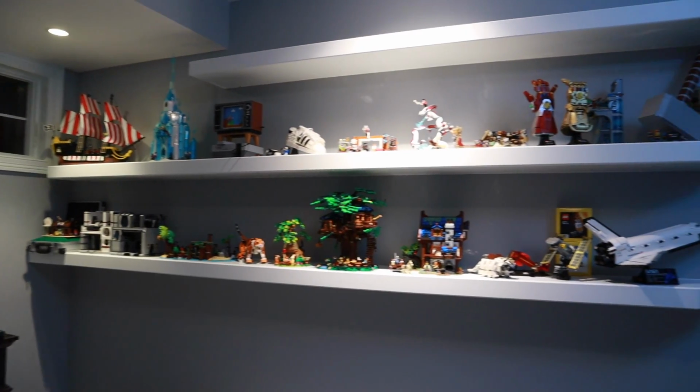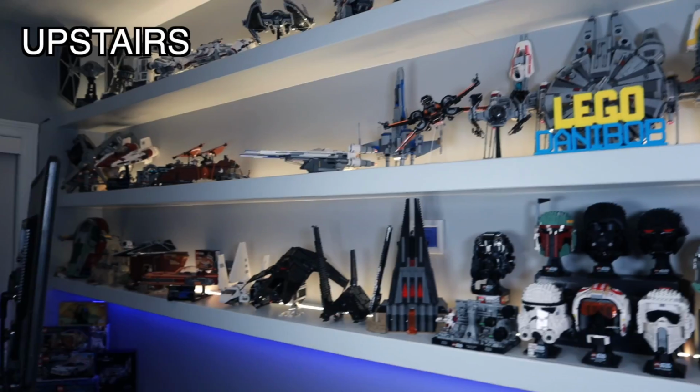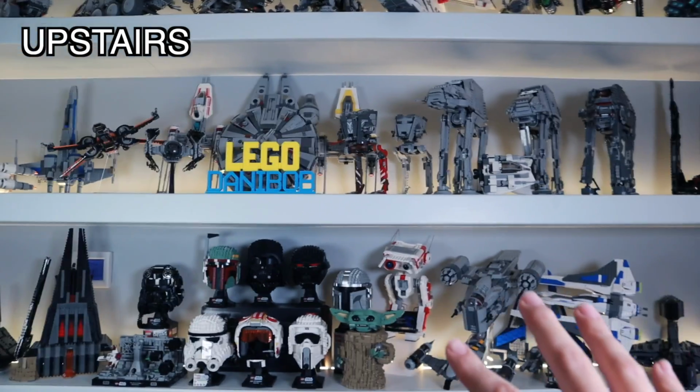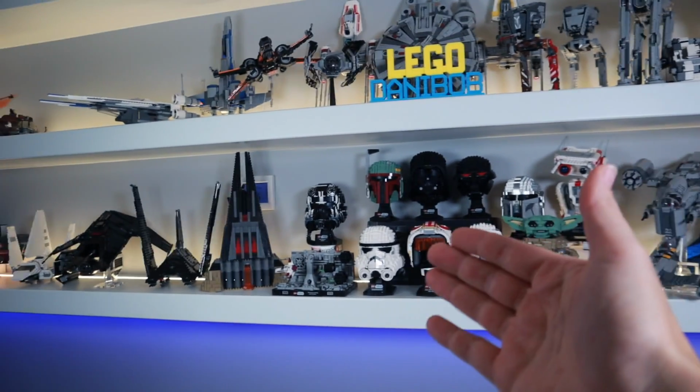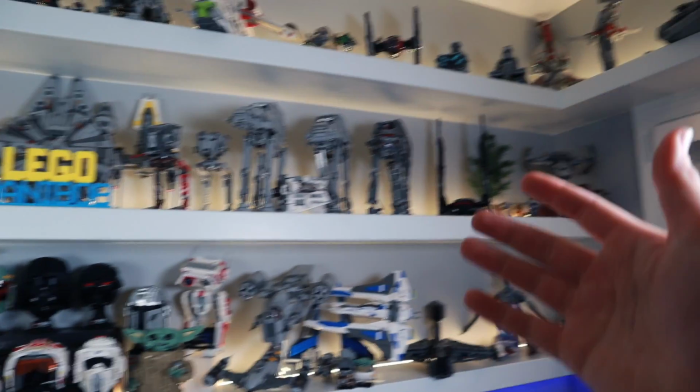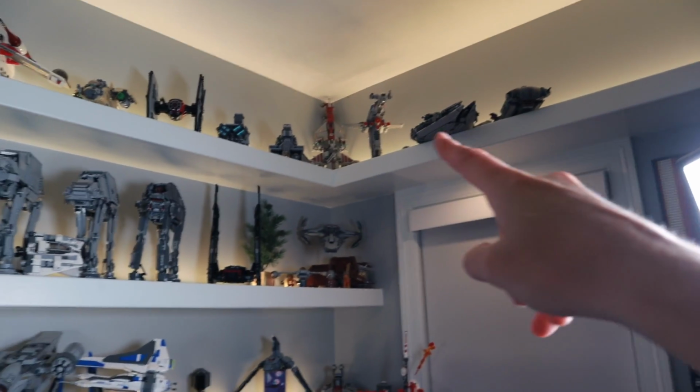And just like that, now the shelves look magical. All right, I just organized some of the stuff on the shelves. I like this setup a lot better. So I've got some of the iconic characters that'll look really good in the background of my intro videos. And then I started to put some of the larger ships up there.